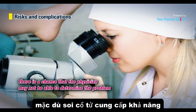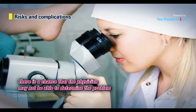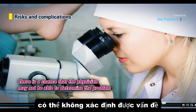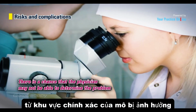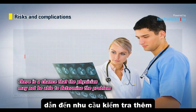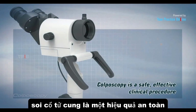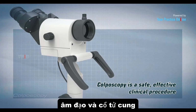Although colposcopy provides the ability to examine the affected area, there is a chance that the physician may not be able to determine the problem or take a biopsy from the exact area of the affected tissue, resulting in the need for further tests to determine the problem. Colposcopy is a safe, effective clinical procedure for examination of the vulva, vagina, and cervix.